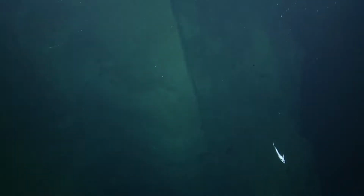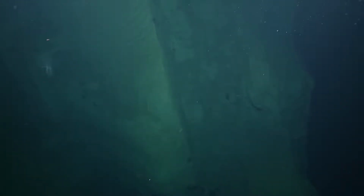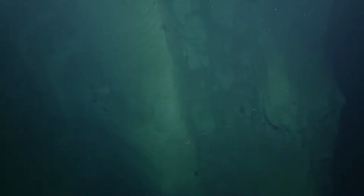Oh, that's the one going off screen now? That's a grenadier. Oh, that was a grenadier. The eel pouts are usually more, there are pelagic eel pouts, but they don't have that really tall dorsal fin like you see on the grenadiers. Wow, it's sharp. This is so cool.